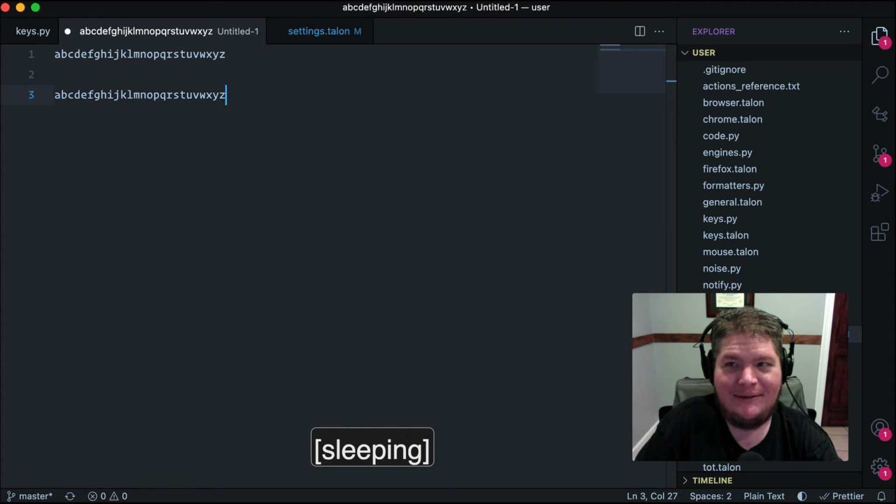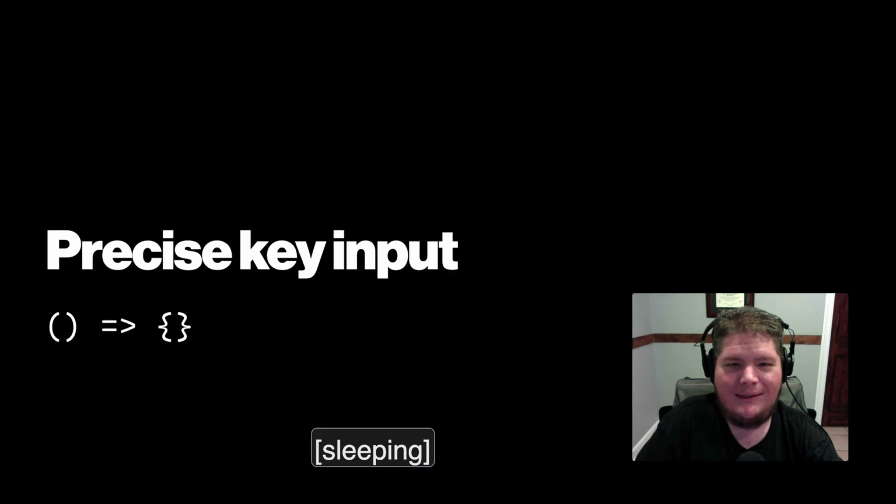To code by voice, we need to be able to accurately input all the punctuation and symbols and special characters that are everywhere in code. Keyboards have limited space, so the way they do this efficiently is to require you to hold down a modifier key, so that they can reuse keys for multiple characters. We're dictating by voice, so we don't have this same limitation. So we won't say things like Shift 9 to type an open parenthesis, for example.